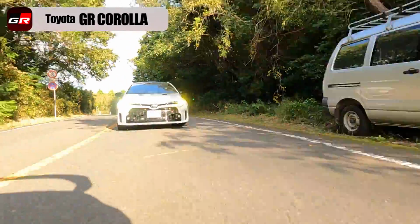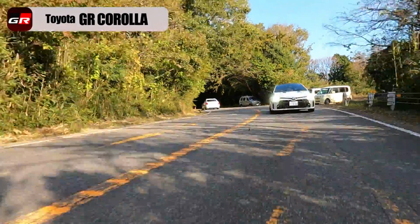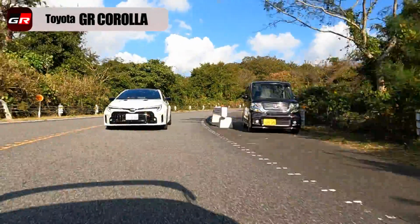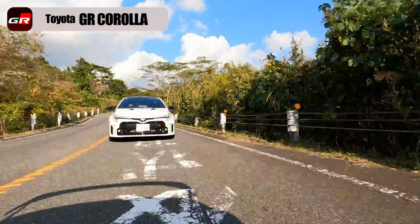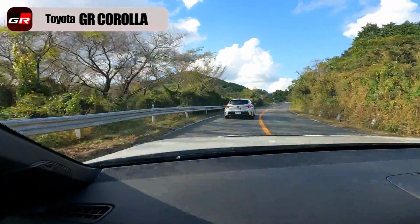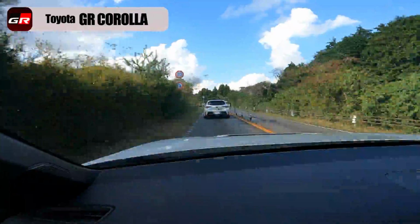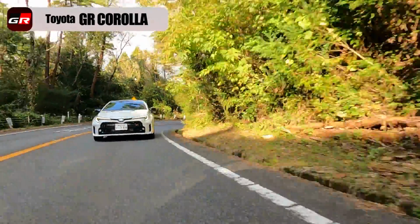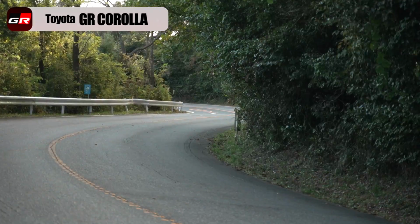But we do have, I think, a weak point just in the mid corner. We go in well, we go in quick. We end up just having a bit of floatiness and body roll in that mid part. Kind of a limiting factor in terms of how we could go a little bit quicker. Direction change is fantastic though.